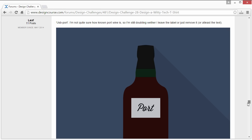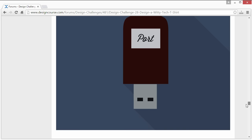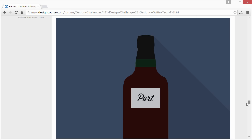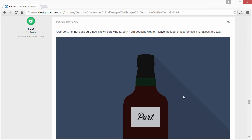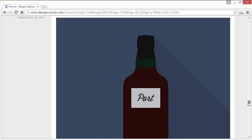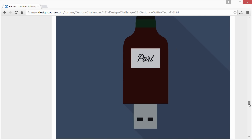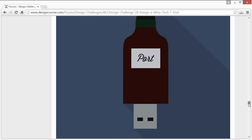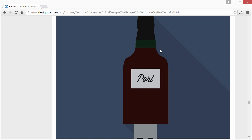All right, so USB port. I'm not quite sure how well known port wine is, so I'm still doubting whether I leave the label or just remove it. Honestly, I do drink wine, but I'm not like a wine expert. Definitely not. And so I was kind of confused, honestly, because I didn't know. So ignoring that, just focusing on the design itself, it looks like we could have made this stand out a little bit more, either by changing the background or making these colors stand out a lot more, because it's a little bit hard. The whole thing seems dark. So you want it to stand out quite a bit more. So aside from that, though, definitely pretty simple, good concept that you have going here. So thanks for that.